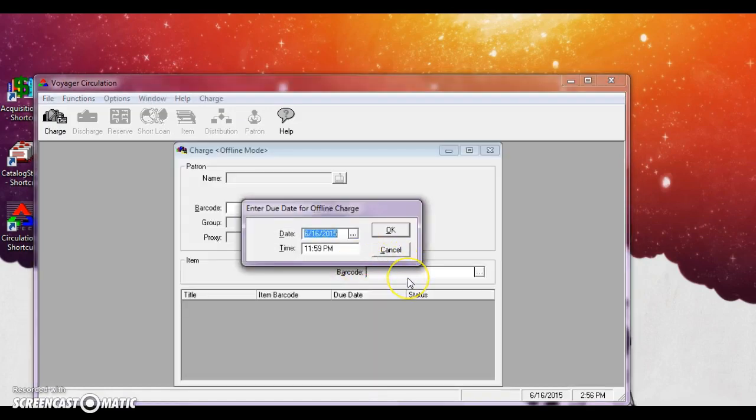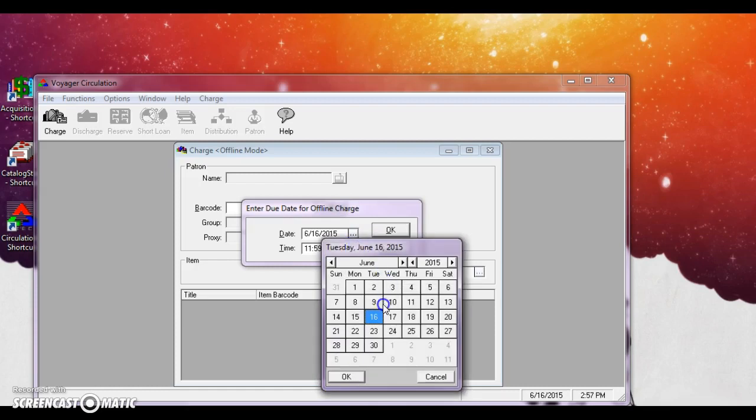Offline charge will store all of the charges made in an offline database. So the next time that the system is online, it will upload everything. You have to manually enter the due date. Go ahead and set it for 21 days, which is the standard loan period.